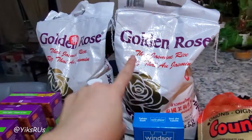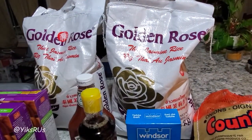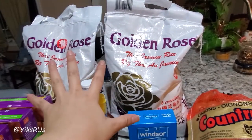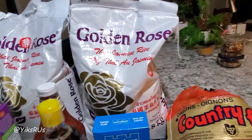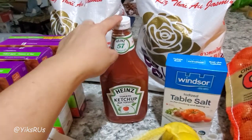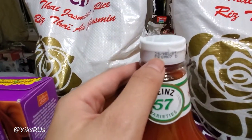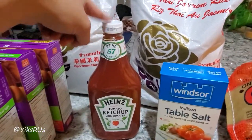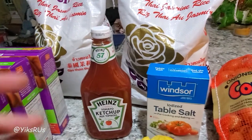We ended up getting two bags of these because we go through a lot of rice in our household, and it was a good price, so we stocked up. This will last us for quite some time, so awesome possum. Ketchup, because we needed ketchup, was also on sale. I was going to stock up on it until I looked at the due date. The best before date is March, but I'm sure it'll be fine for a little while afterwards.